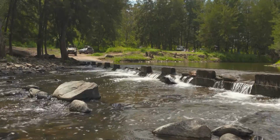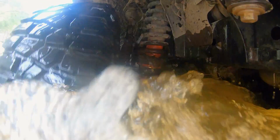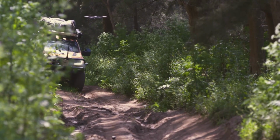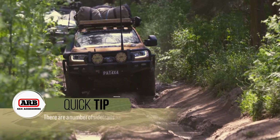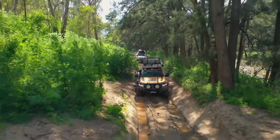The road is mostly solid surface with a few fairly easy river crossings thrown in. But along the way, there are plenty of challenging side options where more experienced four-wheel drivers can play. Oh, okay. There's some nasty little ribbons of mud up here, so I'm going to try and carry a little bit of momentum. Don't quite know how deep this is. Not too bad. Wee bit of bumping and rolling. Oh, we're skating through here quite easily, actually. God bless mud terrain tyres.